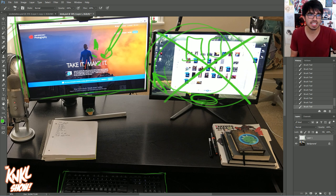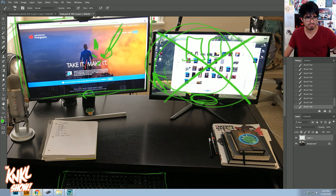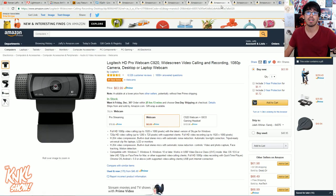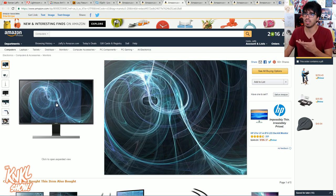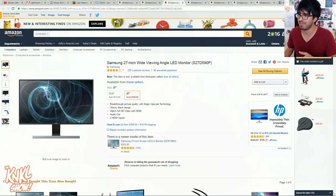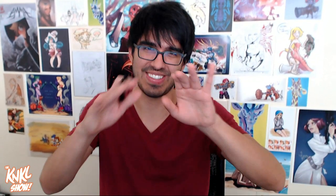Okay, so this is a Samsung S27D5 something. It's right here. Yeah, I really like this one a lot. The only thing I will say, and you guys have probably noticed this before, is if you put your webcam on it and you move the desk at all, it totally jiggles. So it's not a really stable monitor, but it gets the job done.